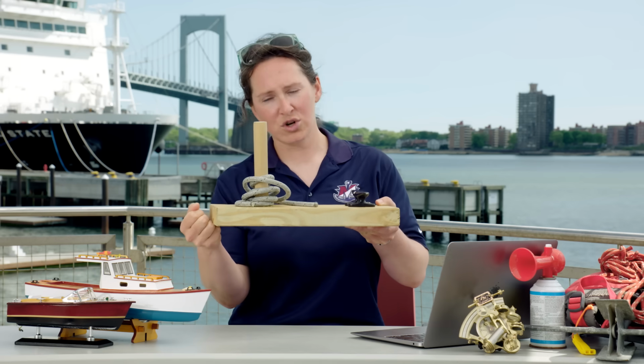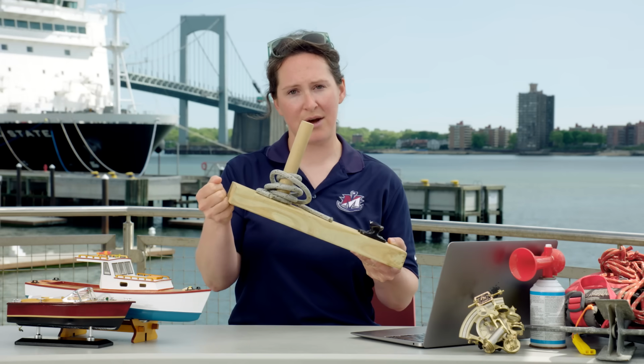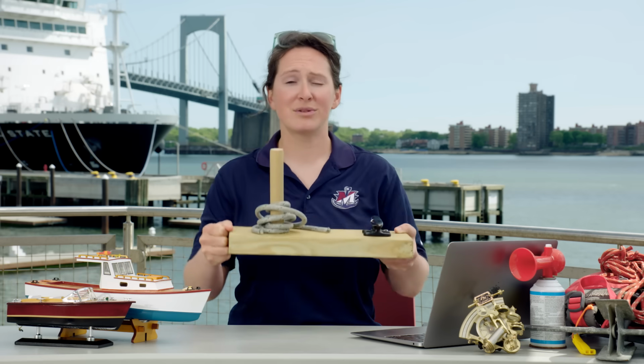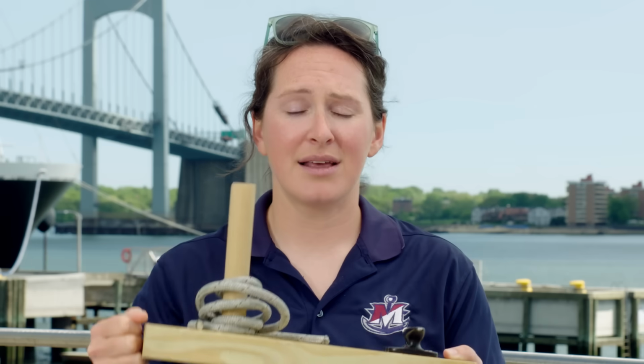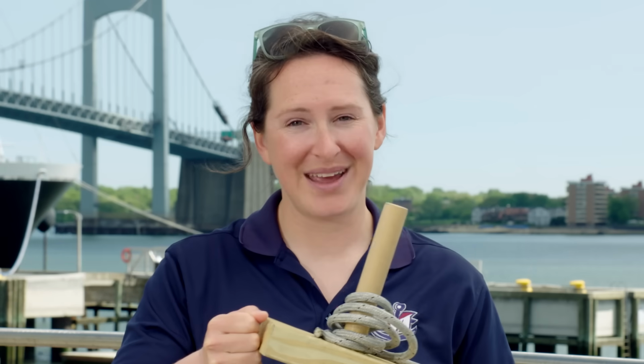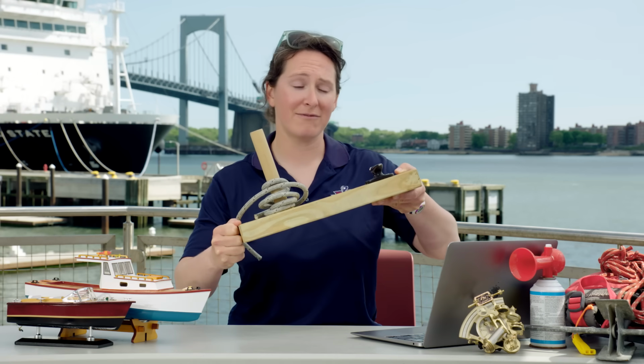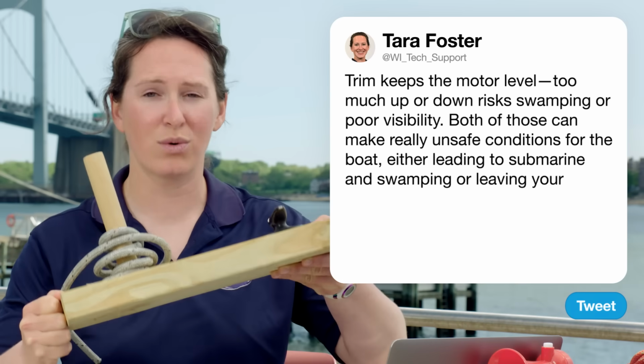If you over trim the boat in one direction, you'll drive the bow down. And if you under trim in this direction, you're actually going to drive the bow up. Both of those can make really unsafe conditions for the boat, either leading to submarining and swamping, or leading to your bow too high up, which reduces your visibility forward and can run the risk of hitting things or swamping out the stern.